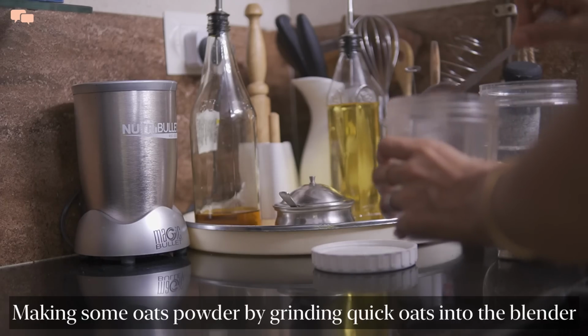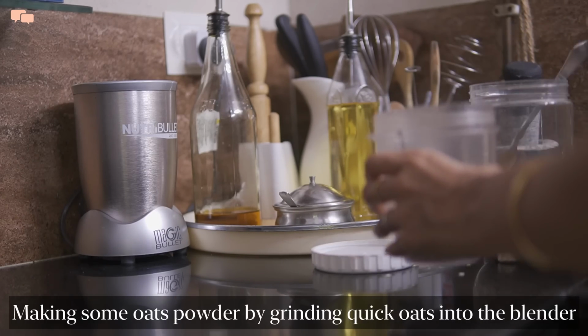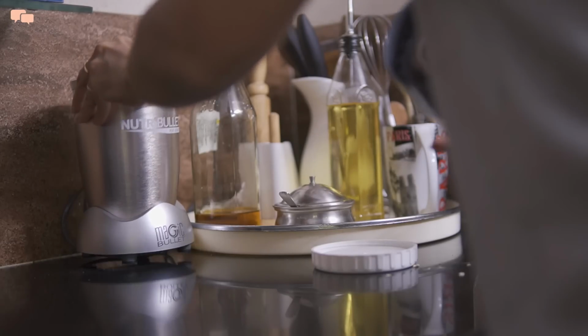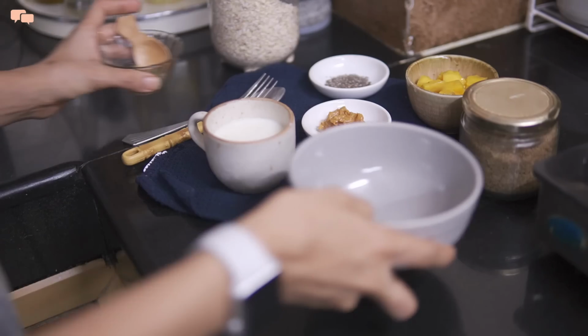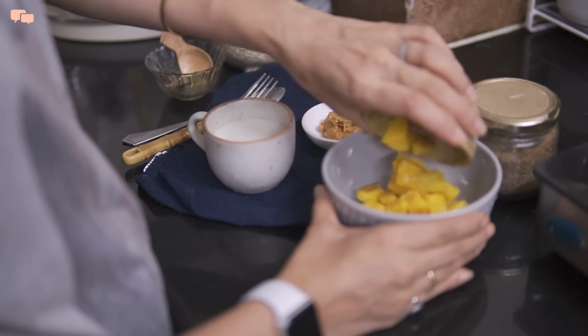I will assemble everything before starting to make this 5-minute breakfast recipe. I also like to add some oats in the pudding as they keep you filled for long. So I'll quickly make oats powder to go into this breakfast recipe. And now it's assembly time.